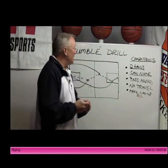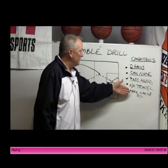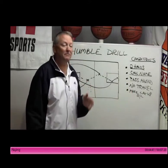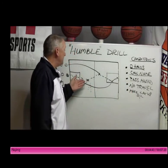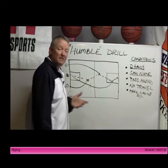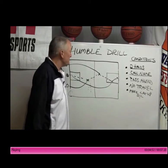Now, as you can see, if you're coaching a 7th grade team, the severity of your conditions is going to be less than a high school or college program. But I have seen some very good college teams struggle all day with this drill. I've seen 3 guys play for darn near a half hour because they just couldn't get it right.